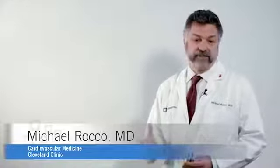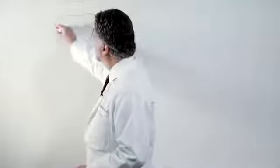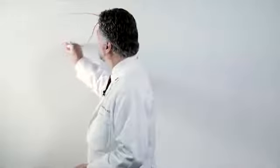LDL cholesterol is the primary focus for assessing risk in heart disease and also the main target for treatment of cholesterol abnormalities. So to understand why this is important, it's helpful to look at where LDL comes from and how it's circulated in the body. Now, we know that the majority of cholesterol is formed in the liver, about 75%, and the rest comes from foods that we eat, about 25%.